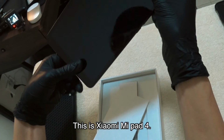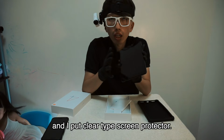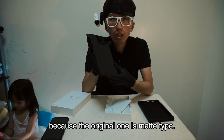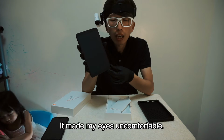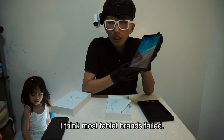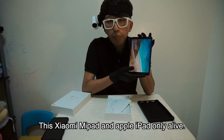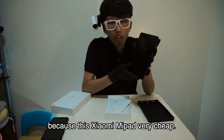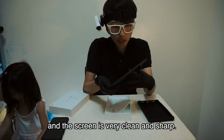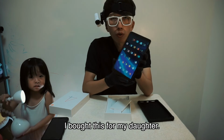And the last, Xiaomi Mi Pad 4. This is the Xiaomi Mi Pad 4. I already removed the original screen protector and put on a clear type screen protector because the original is matte type. It makes my eyes uncomfortable. It's just a typical Android tablet. I think most tablet brands have failed, but only this Xiaomi Mi Pad and the Apple iPad are alive. The Xiaomi Mi Pad is very cheap. The price is so nice and the screen is very clean and sharp. I bought this for my daughter.